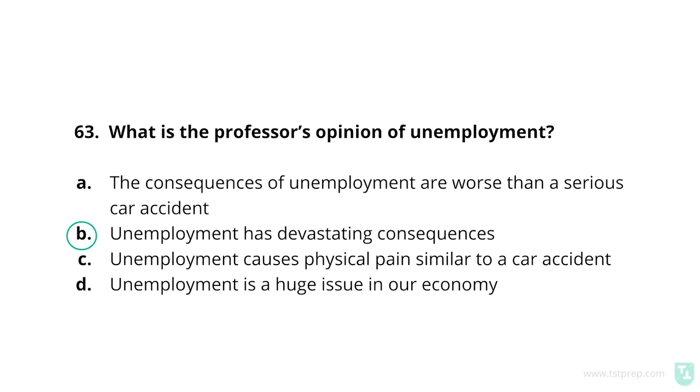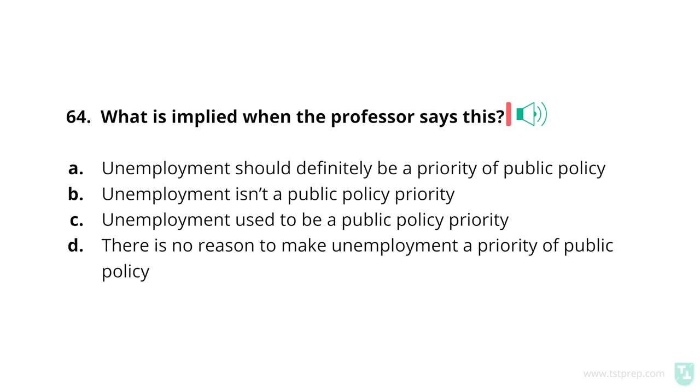What is implied when the professor says this? The human costs of unemployment alone would justify making a low level of employment an important public policy priority.